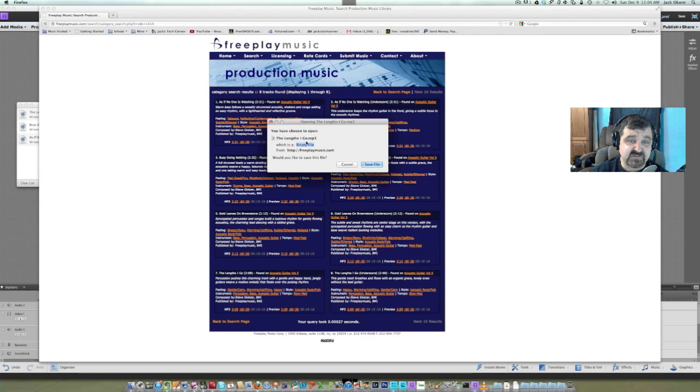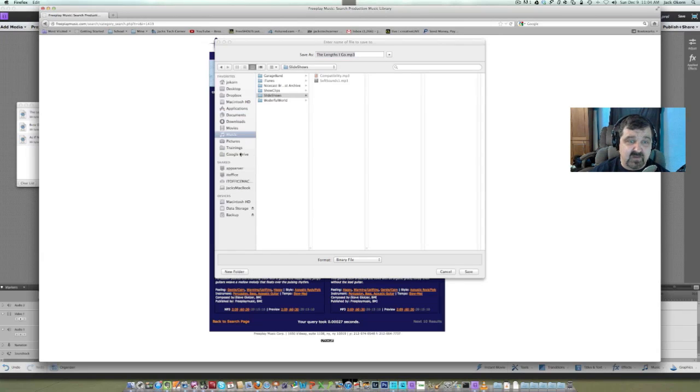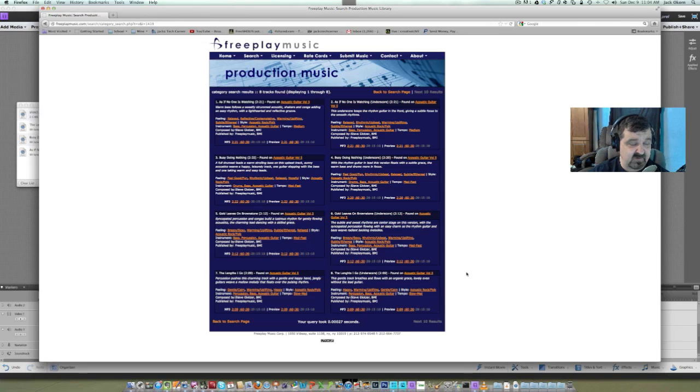And we can actually save that file. Now, we're going to download it. So click on Save File. Now, under Music, I made a folder called Slideshows. I would suggest you probably should do the same thing on your computer because you're going to start getting more and more and more. And then you can rename it however you want to rename these. I'm going to just say Slide 2. I'll click Save. All right.